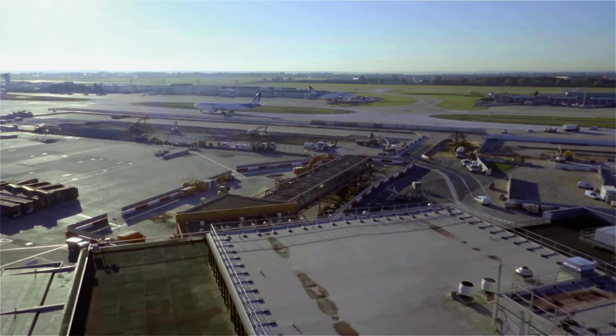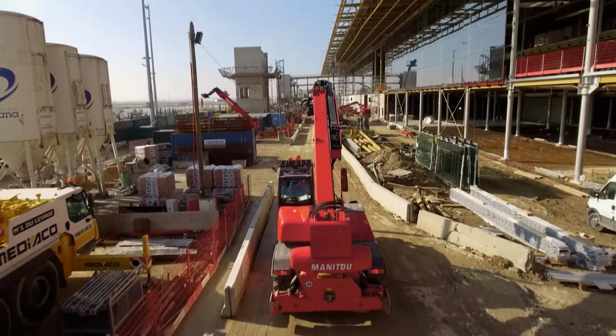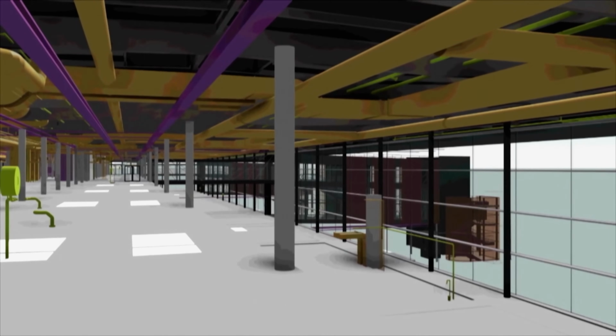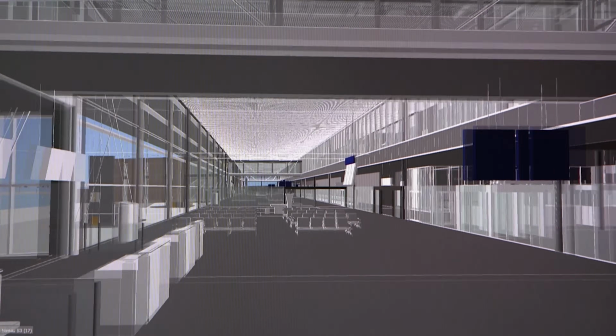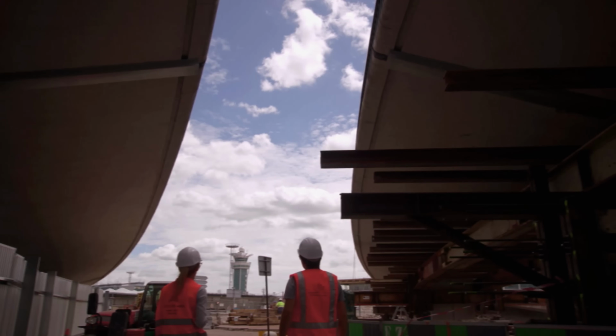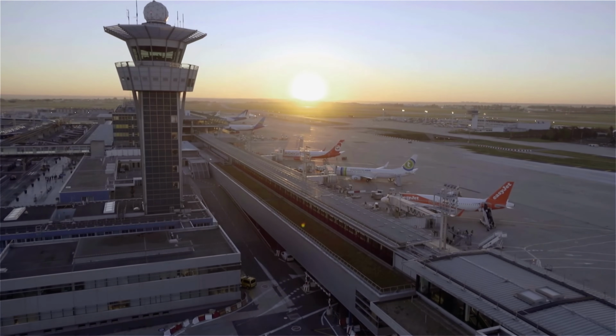It's a rebirth, a total renewal of Orly. We've reached the end of a vast renovation of the airport. It was a massive challenge that you faced perhaps once in your career. Over the past 4 years, all of the installations have been increased in size and modernized. A gigantic project costing more than €1 billion to turn Orly into a hub worthy of the 21st century.